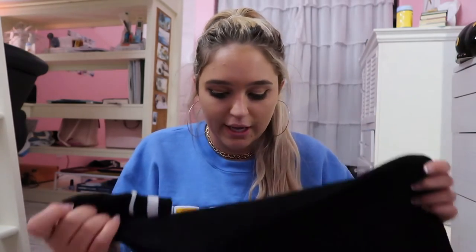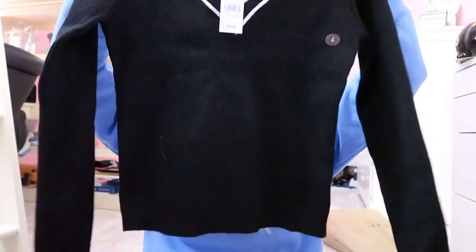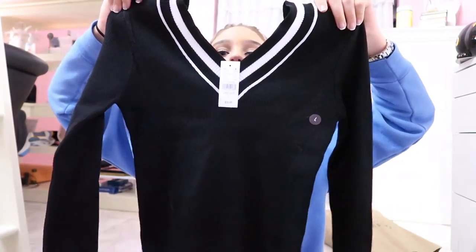Next thing I got, oh, I'm obsessed with this. It's from Kylie and Kendall. Adore. Oh my god, I'm holding it backwards. That's so embarrassing. Anyways, it's from Kylie and Kendall and it's so soft, so lightweight.